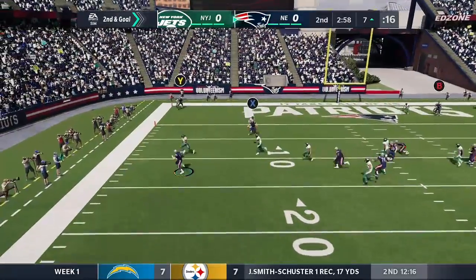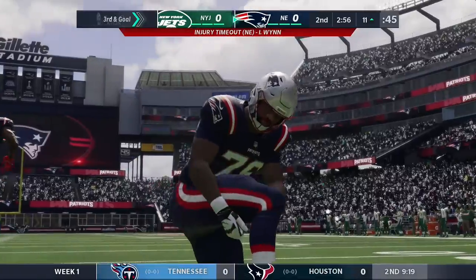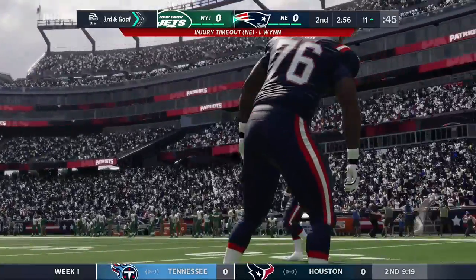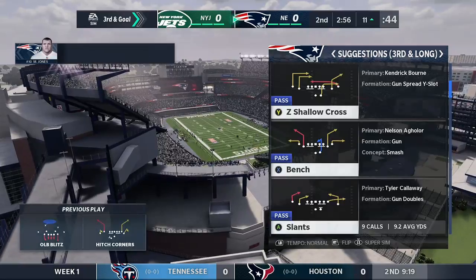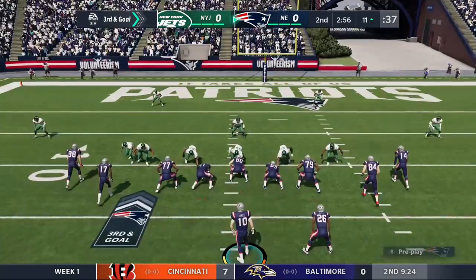Buying time to his left. And he is going to go down. Back at the 11-yard line. Oh, and after the sack, he's still down on the field. A big play forthcoming. Here's 3rd and goal.